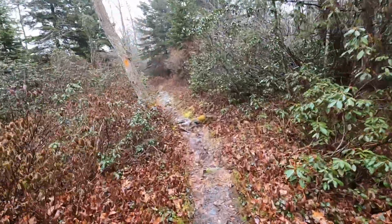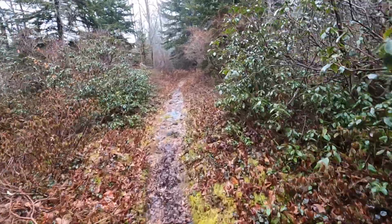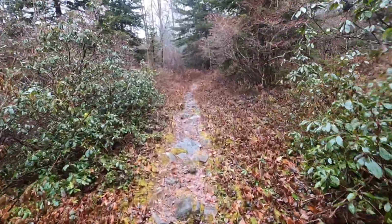Feels like it warmed up a little bit. Might be closer to 50 now. But I have not stopped to look at the thermo drop.